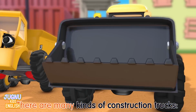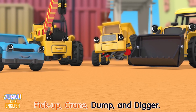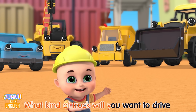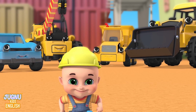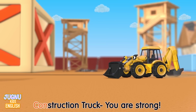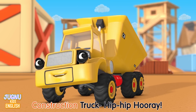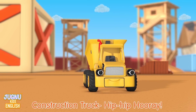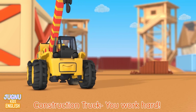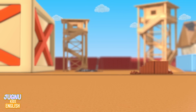There are many kinds of construction trucks: pickup, crane, dump, and digger. What kind of truck will you want to drive after you get bigger? Construction truck, you're strong. Construction truck, hip, hip, hooray. Construction truck, you work so hard. Construction truck, you save the day.